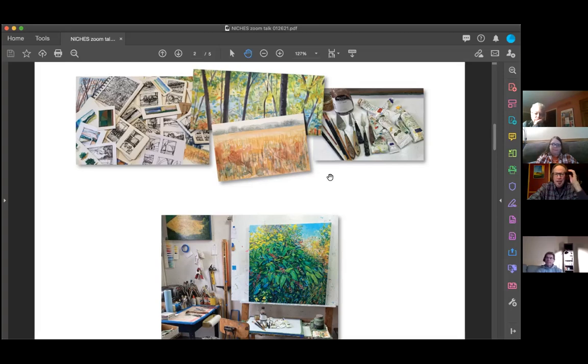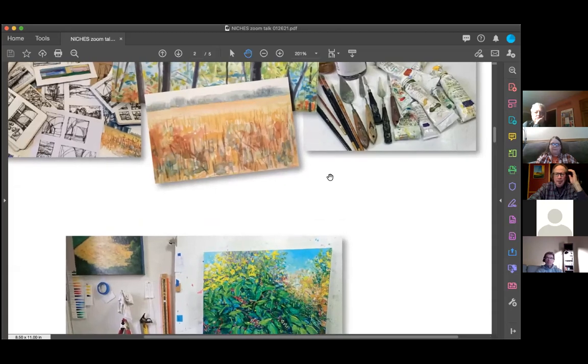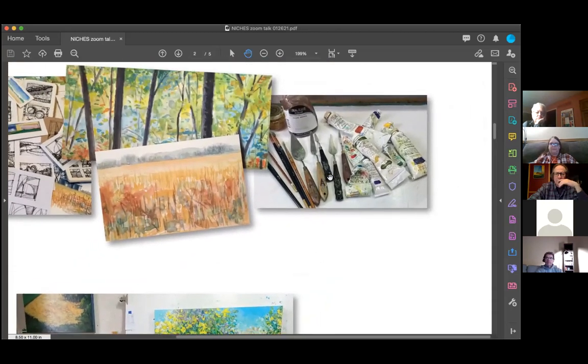But my primary thing is oil on canvas. And for those of you who are familiar or not, I use oil paints. Generally, I use Winsor Newton oils. I just like them a lot. I use a lot of brush and a lot of palette knife, which those are in the middle there, kind of trowel it on and build up layers and so forth.